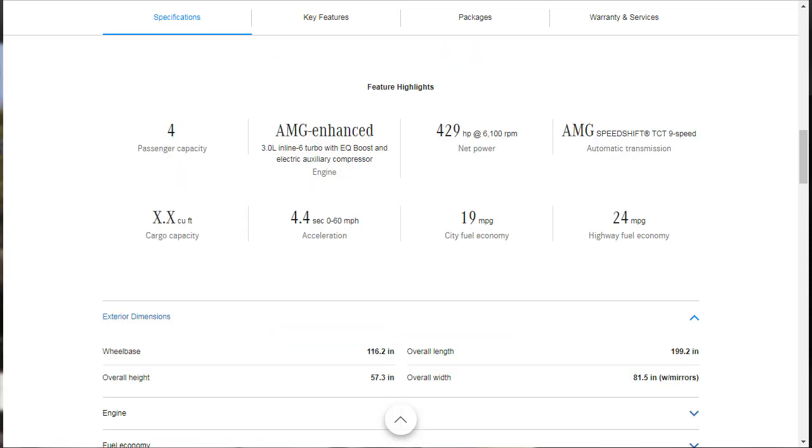Some exterior dimensions. The wheelbase for this vehicle is 116.2 inches. The overall height of the AMG GT53 four-door coupe is 57.3 inches. The overall length is 199.2 inches, so that's a good size. And the overall width, with mirrors, is 81.5 inches.